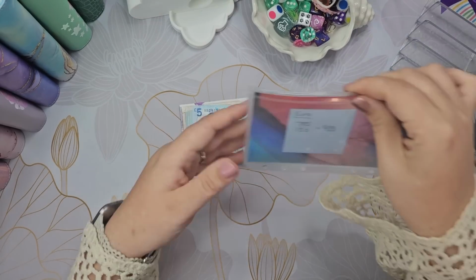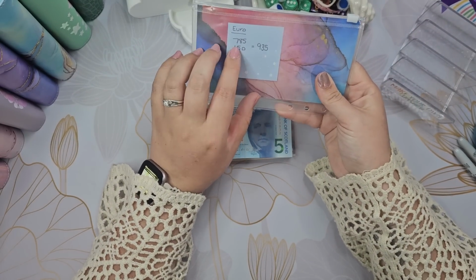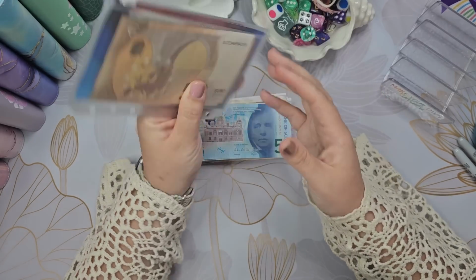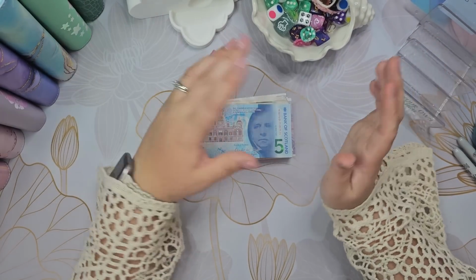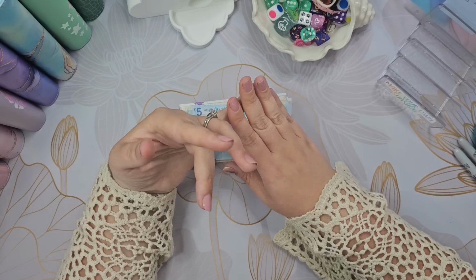And if you watched my last video, you'll know that I have this extra bit of money, which is €785, which is for my cruise. So half of that will be going to my mum, but yeah, it helps a little bit. So that's kind of like £300 a year. Yeah, so £300 came from that.